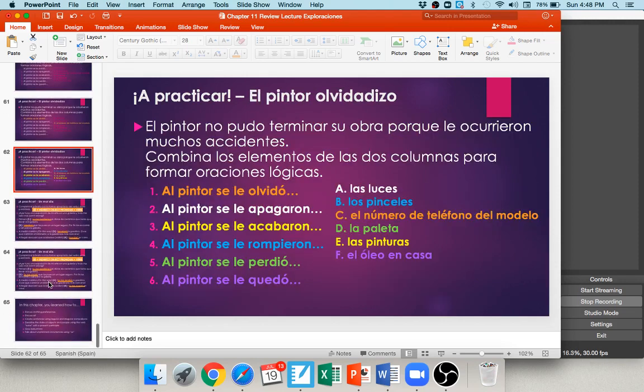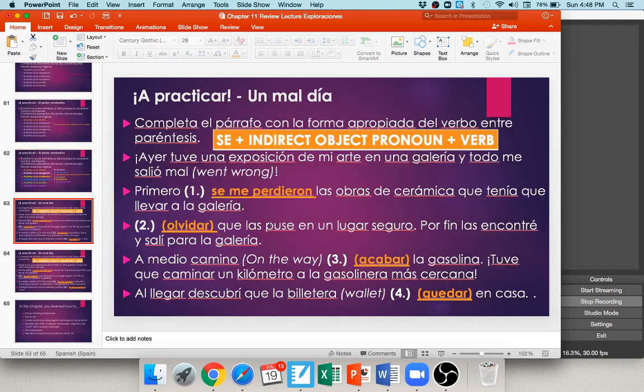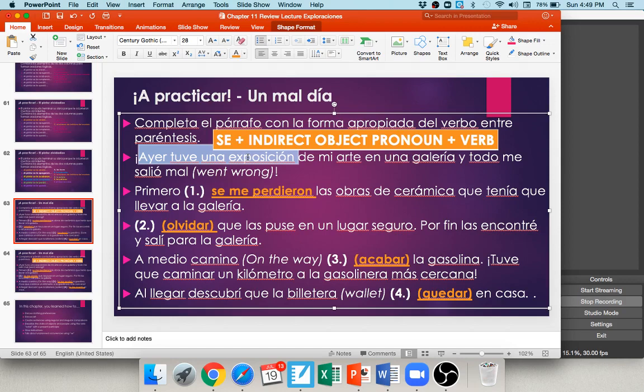As we look at a couple more here, in this activity, you are given un mal día, a bad day of someone, and it tells you that we're using the same expression as se, an indirect object pronoun, and a verb to go through and respond to this particular situation. It tells you that ayer tuve una exposición de mi arte en una galería y todo me salió mal. So yesterday I had an exposition of my art at a gallery and everything went so wrong.